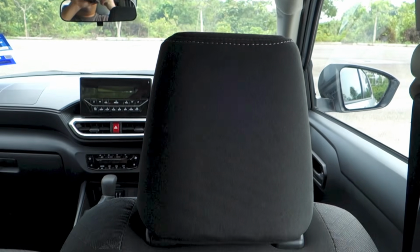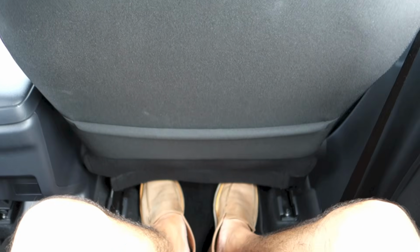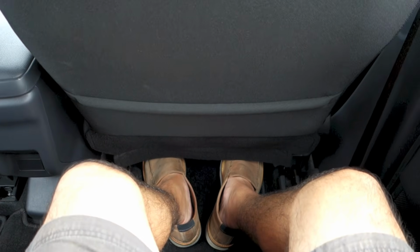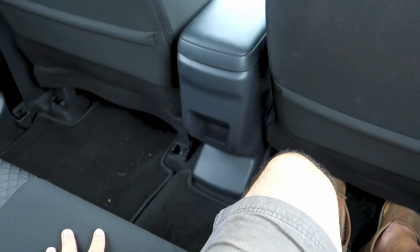I did set the driver's seat to a position that I would feel comfortable in. I'm about 5'7", which is about 1.7 meters tall. There is a bit of room to stretch out my feet underneath the driver's seat. As for legroom, I get about this much. And I get about this much in terms of headroom. It is actually fairly spacious back here. The seats are nice and comfortable.